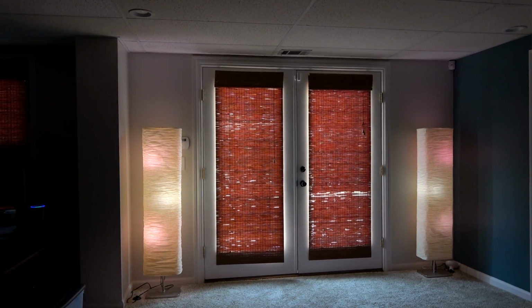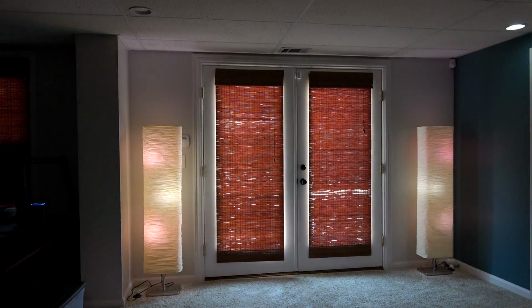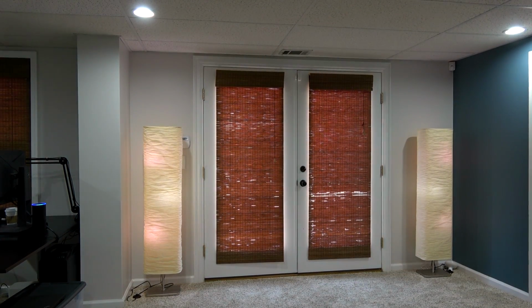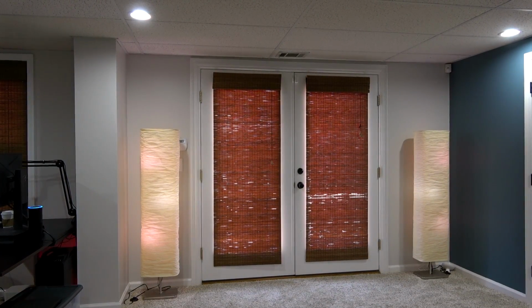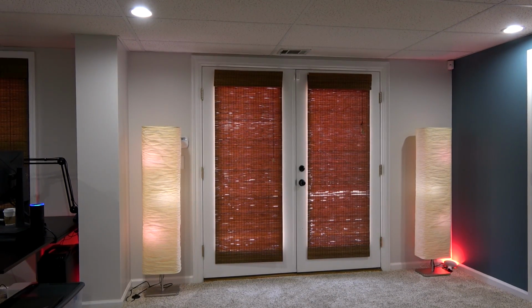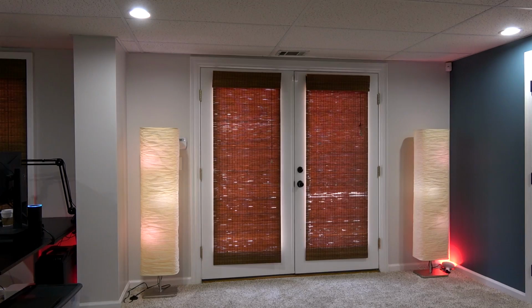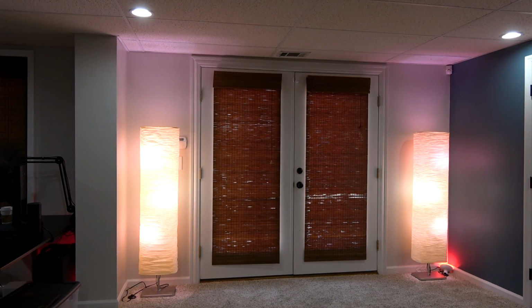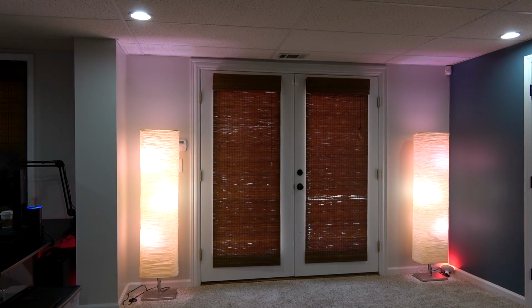Computer, ceiling lights on. Okay. Computer, floor lights on. Okay. Computer, basement lamps 100%. Okay. Computer, turn the basement lights off.